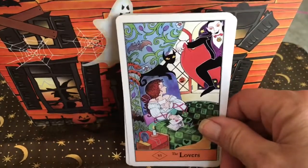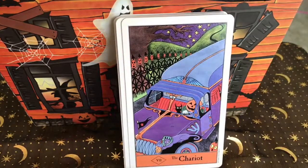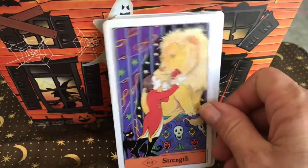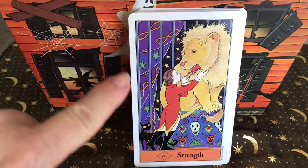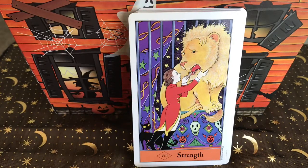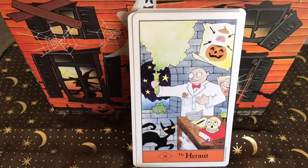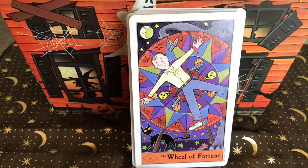The Lovers. The Chariot. Pretty cool wheels. Sweet ride, as the kids would say. Then we have Strength. And I love the lemniscates throughout the draperies, I guess that is. Then we have the Hermit. The Mad Scientist does the Hermit. How perfect is that? Oh, he's going to put a brain in that pumpkin. Wheel of Fortune is an actual Wheel of Fortune, like from a carnival.